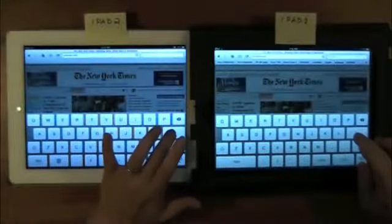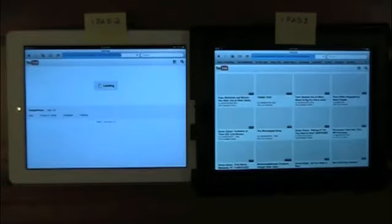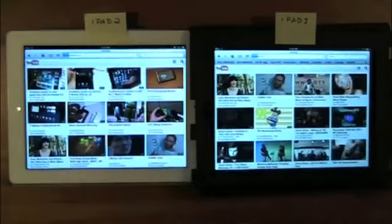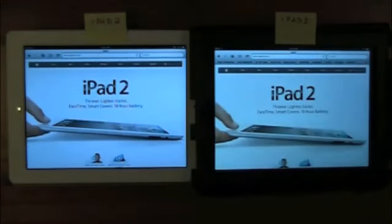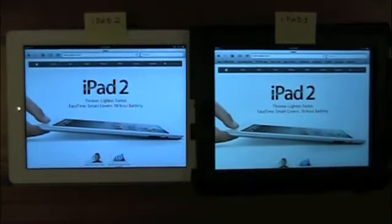Just to make sure this is a fair fight, let's try another URL. Let's go to YouTube. All right. iPad 1 actually started loading first, but the iPad 2 finished loading first. Interesting. Now for Apple.com. Let's go to the mothership. And wow, iPad 2 definitely started and finished long before the iPad 1. I think the clear winner is the iPad 2.